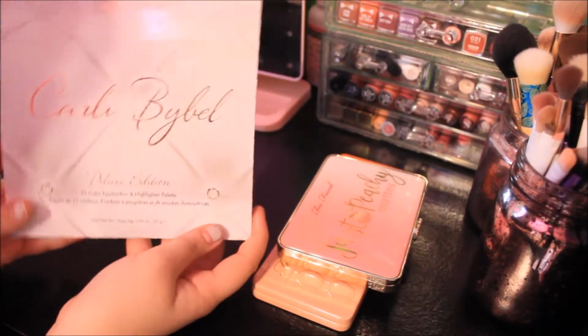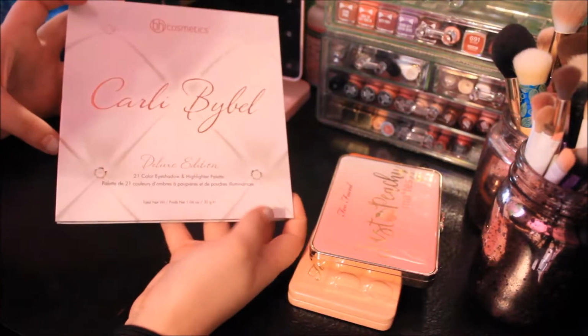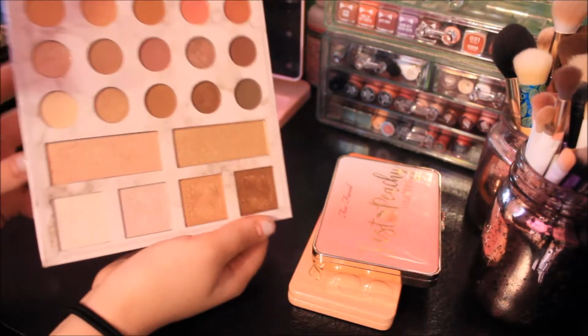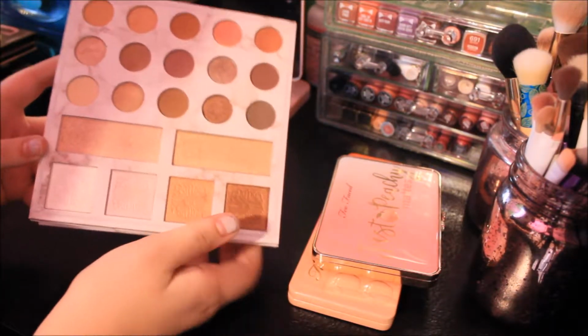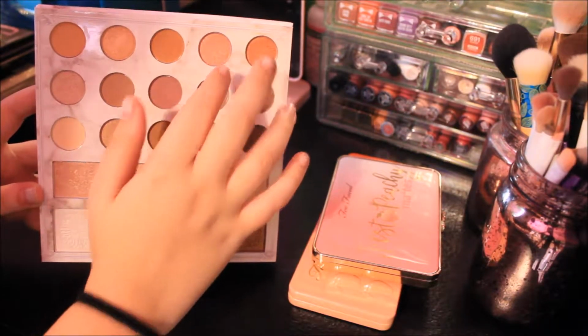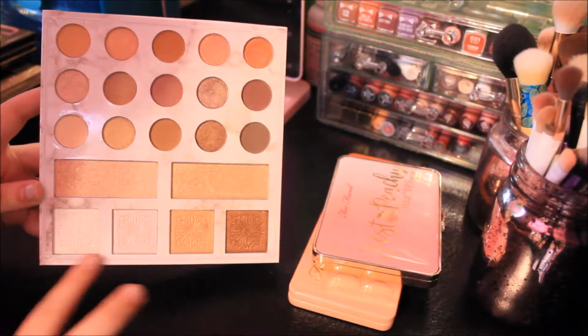And then the last palette I have here is my Carli Bybel palette. I got this at Ulta, and it's the deluxe edition. This palette is just, I love it. I love the shadow shade range. These 2 right here I don't really ever use, but everything else I basically use. The highlights are amazing as well. So are these highlights.